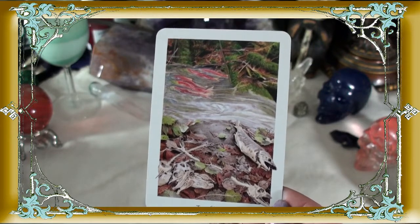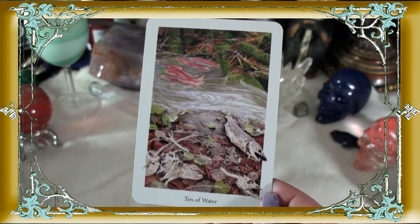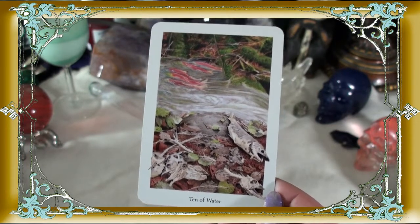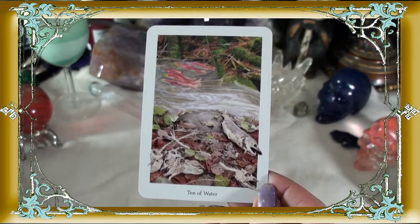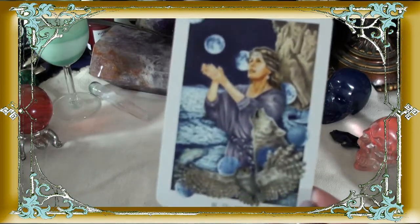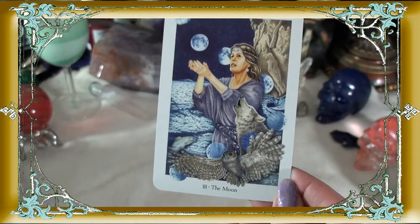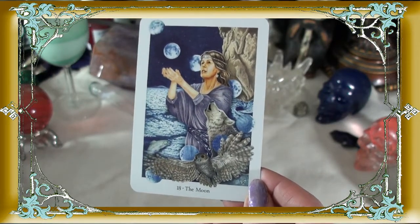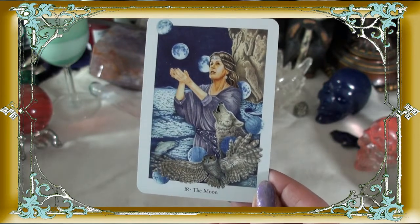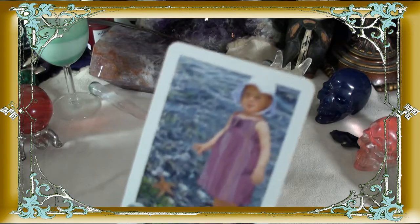And we have the Ten of Water, and the symbolism behind this, of the salmon that give up their lives for their family, was such a different take. I just love this card. And the Moon. One of my most beautiful totems that I've experienced has been the snowy owl, and this will always mean something to me. And the Child of Water.